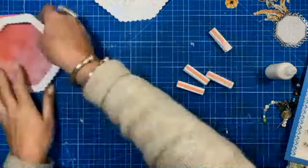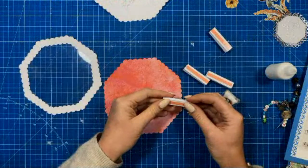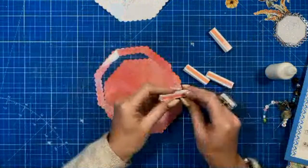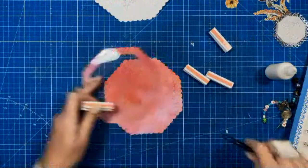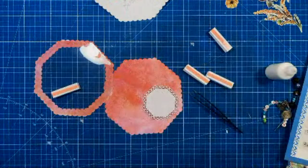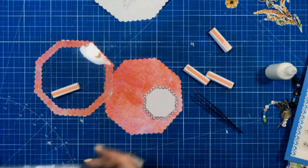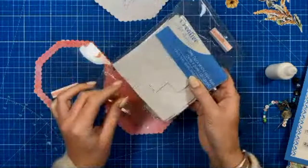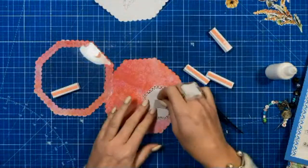Brilliant. Okay, so now what I'm going to do is just take the backing off, because I want to stick these behind here. Let's grab, actually, no, I want to add my sentiment first. So we'll pop a bit of foam on the back of this. I'm using the CraftStash squares that Lou showed earlier. So I'm just going to take one of those squares there and just pop that in the middle.